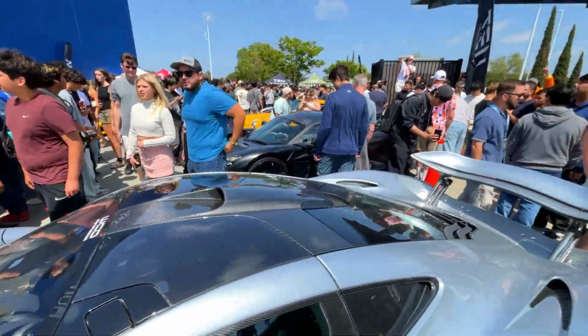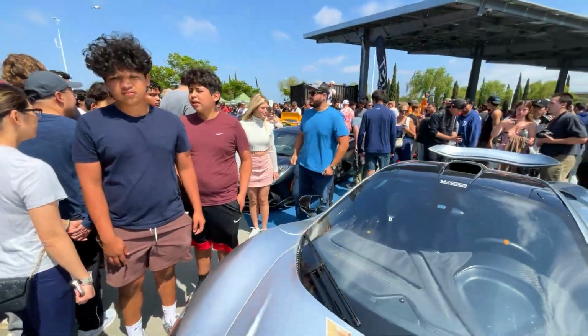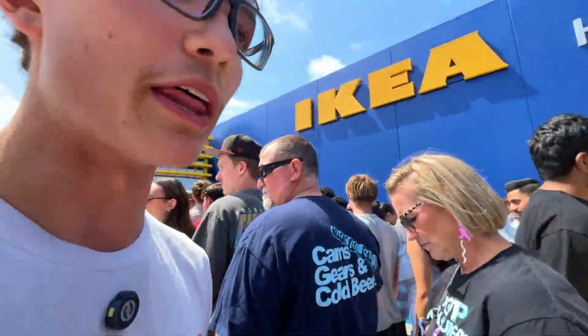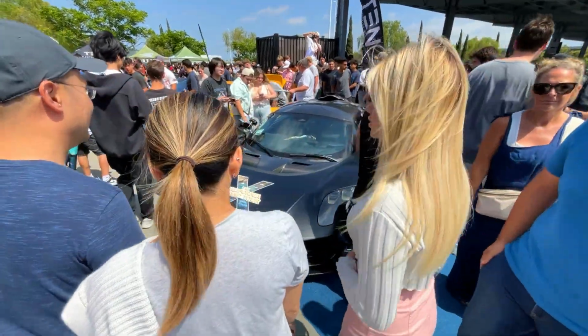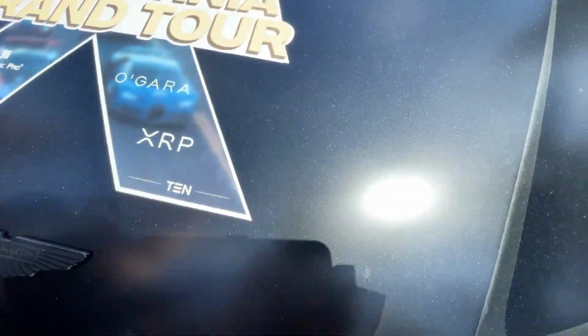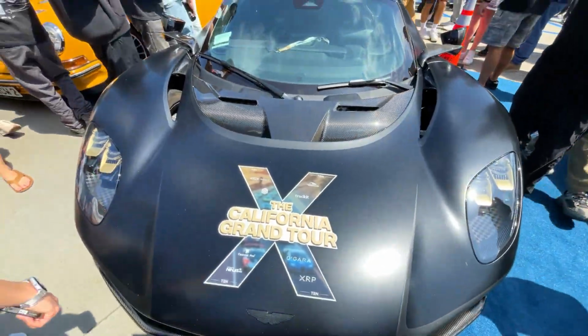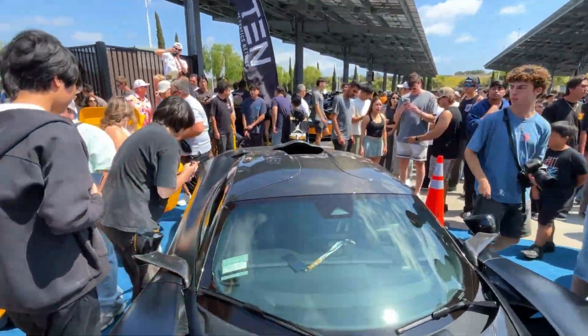Crazy, crazy cars. We're gonna try to go this way again so you can get the front of the Valhalla. I've never seen a Valhalla before, by the way. Oh, wow. All right, gorgeous, gorgeous car. And like I was saying, you can see some rainbow sparkle in the black paint right there. And then the carbon fiber up near the windshield, a full carbon fiber roof too with the roof scoop.